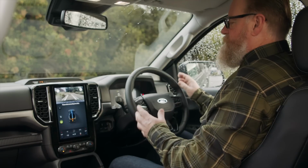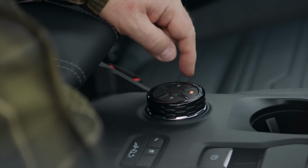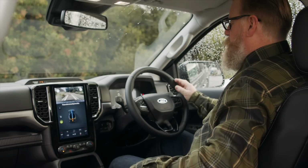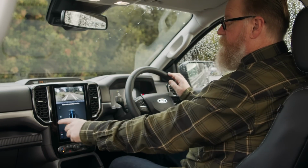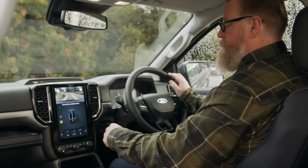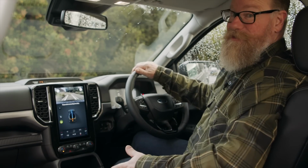So all those settings are quite easy to access just using the dial here with the buttons that are attached to it. Right there in your field of view, directly in front of you, and on the screen here you can also use the touch screen to access those same modes. It's all really quite simple once you get used to it all.